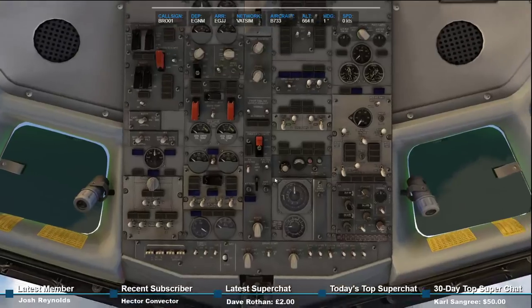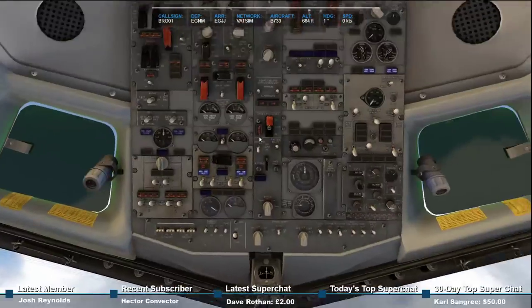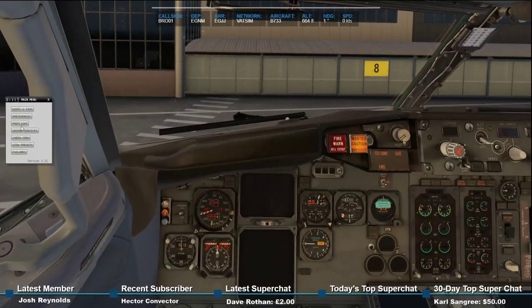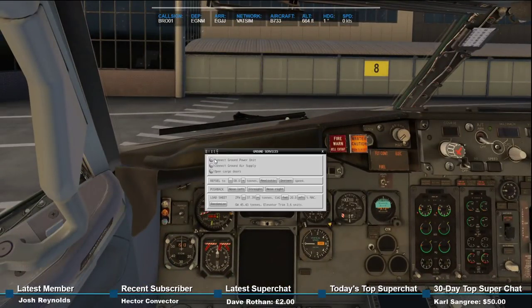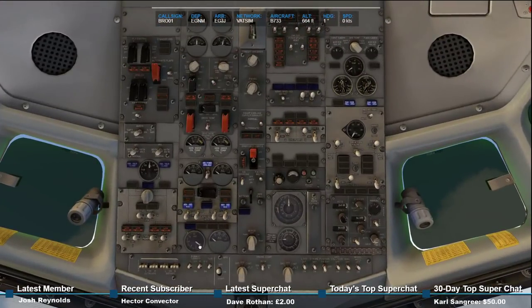Right, anyway, so let's get the battery on. There we go, it's on now. I think all the menu stuff is here for the GPU. There we go, connect ground power unit. Let's get some electricity in. There we go. So it looks like we're getting powered there, so battery on.